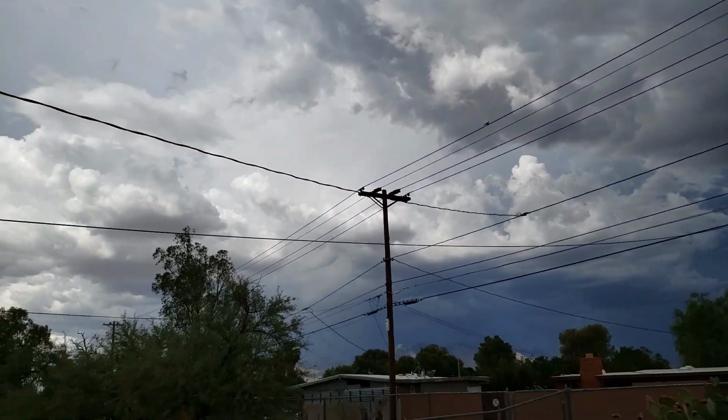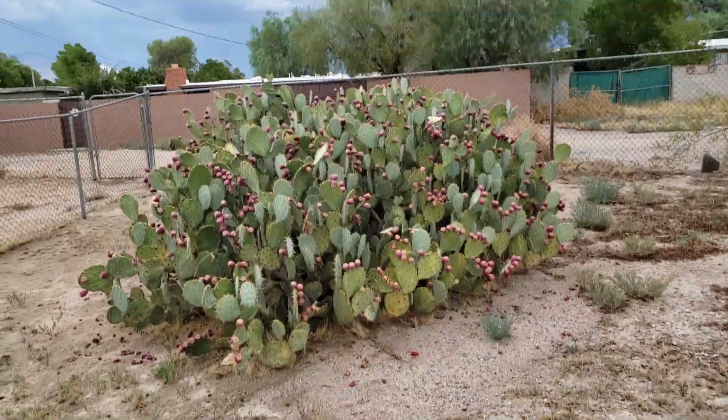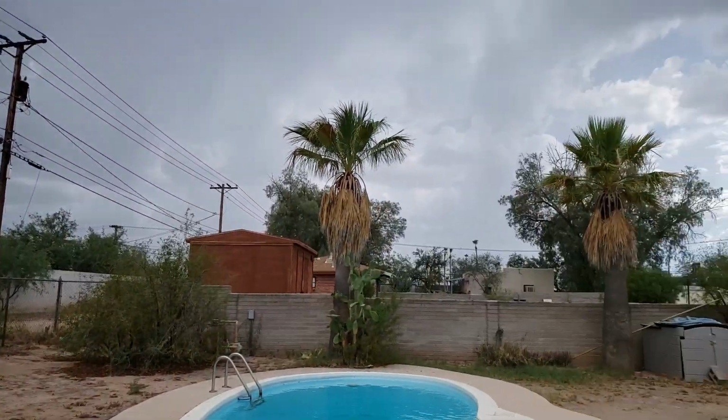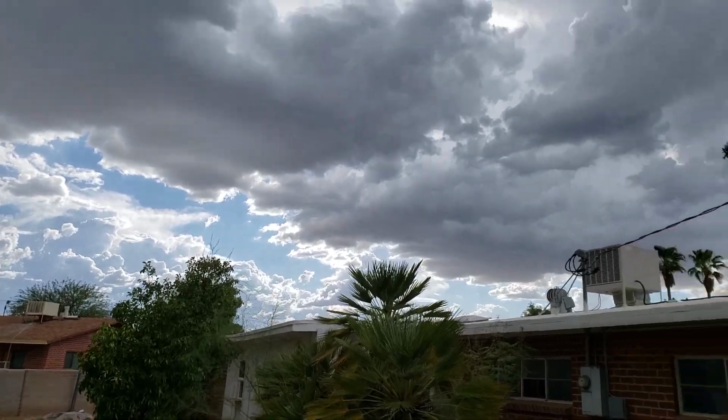So fingers crossed that all of these poor old natural things in this moonscape of a yard get some rain so they can be watered. It is what it is.